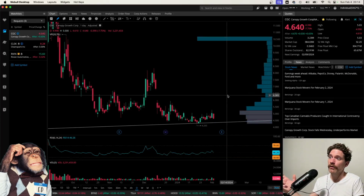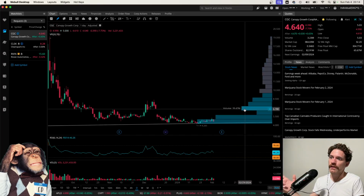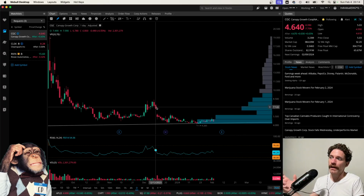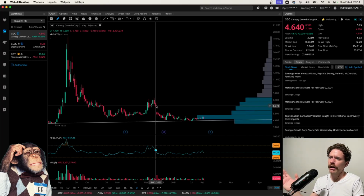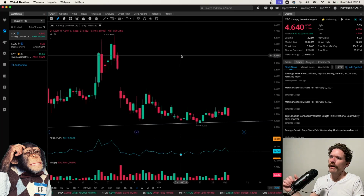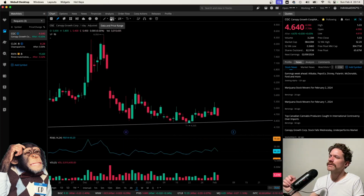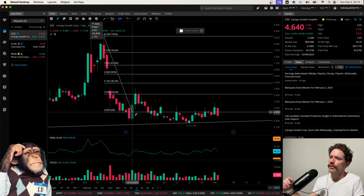If we do look at the volume profile, see all this volume down here, but we do start to see volume pick up around that area. And there are probably some bag holders there that want to take a breath of fresh air and lighten their loads, so they might be selling there. And then if I remove this volume profile, I can do a retracement to the downside.